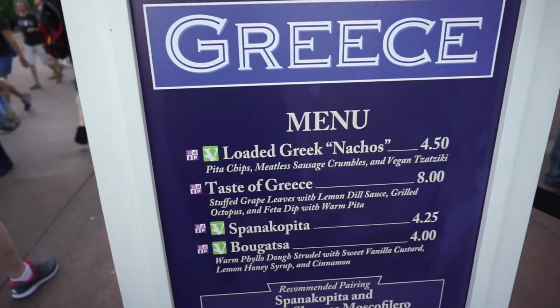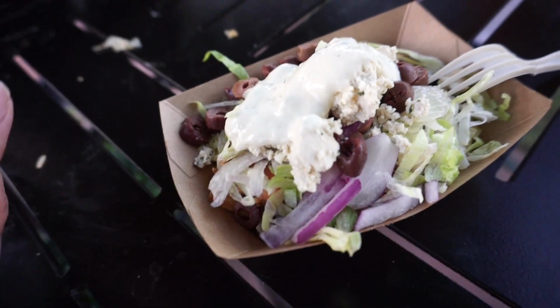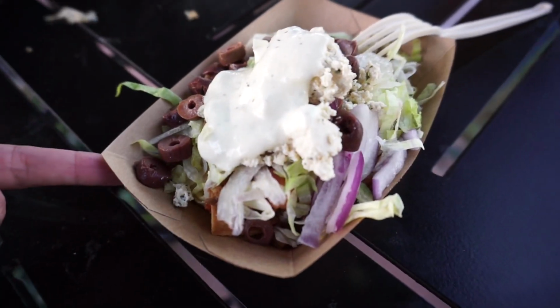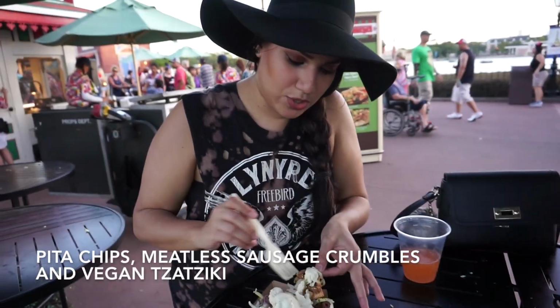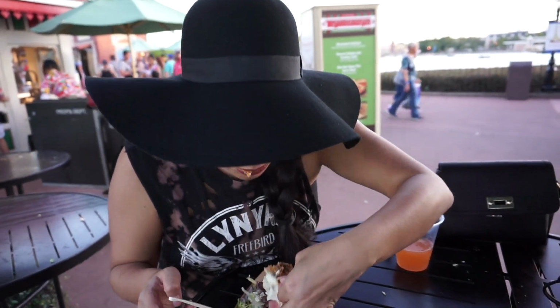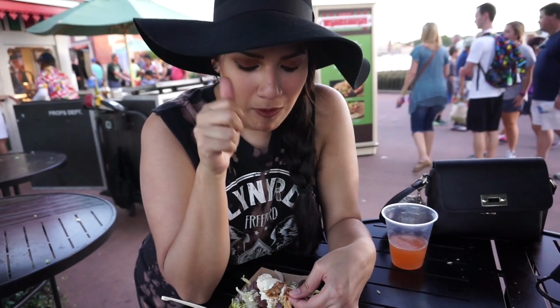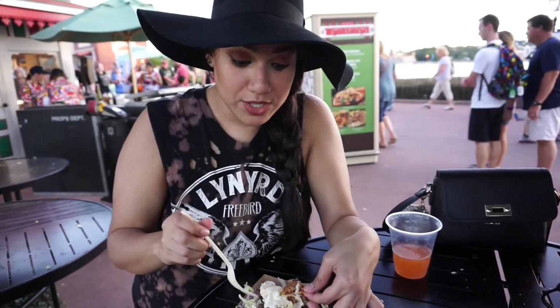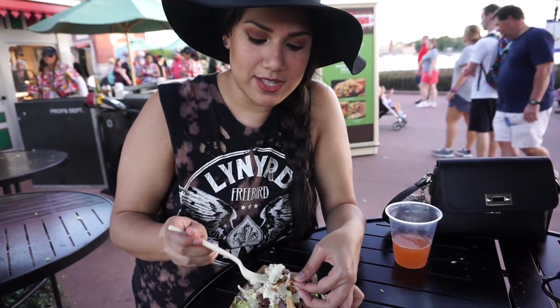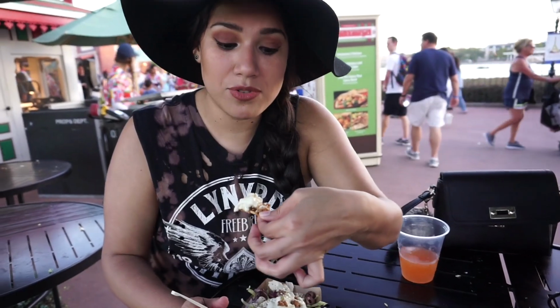Greece is a yes. Definitely gonna do the loaded Greek nachos. I think this is the last thing I'm gonna do today because I'm really full, guys. Looks delicious. Wow. That's awesome. It's like a Greek salad on top of like ground beef with lettuce and like pita chips. It's really good.